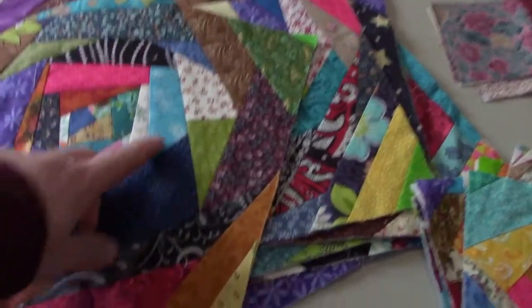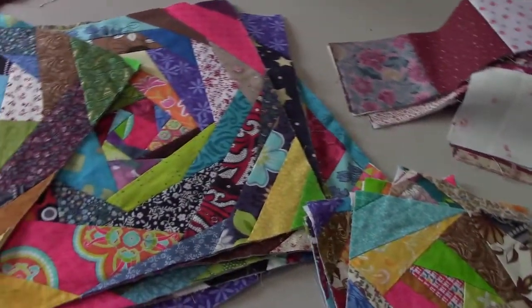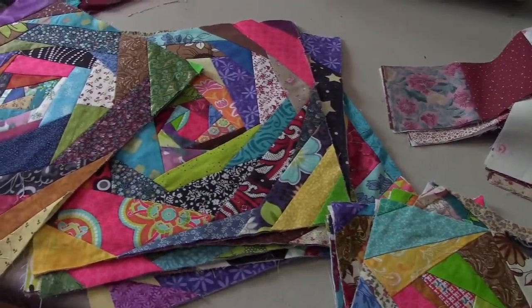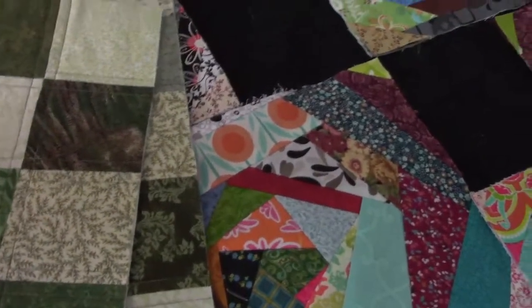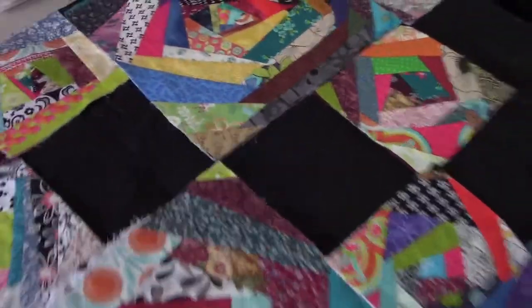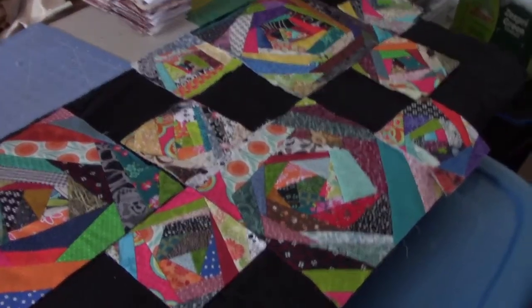A lot of them are from kids' quilts, bright colors, leftovers from commission pieces, things like that. Trying to keep it nice and bright and colorful. And now I am sort of trying to come up with my plan. This is what I was working on before I decided to do a quick little video here of how I'm going to lay this one out.